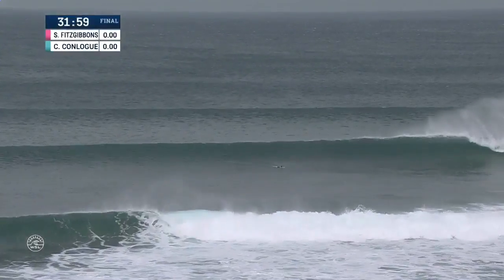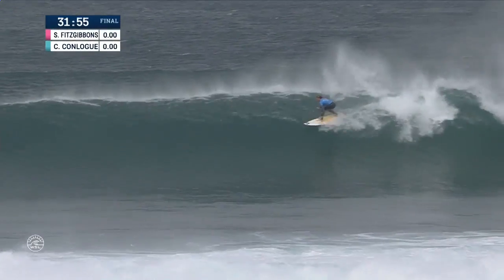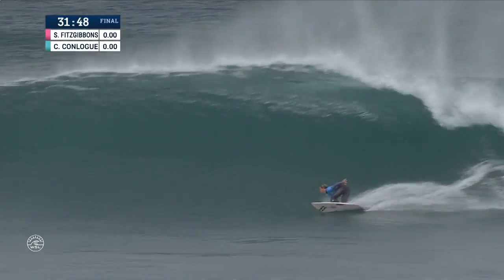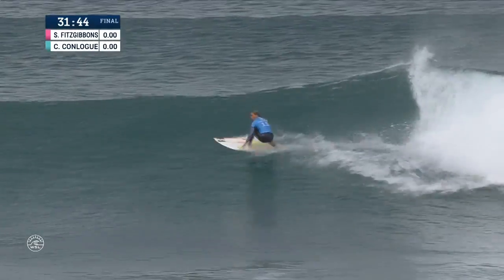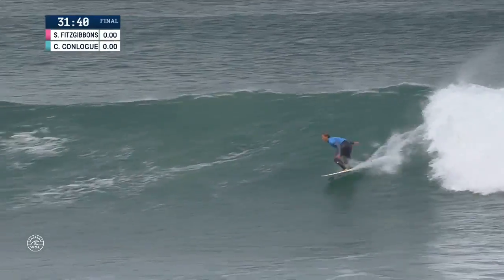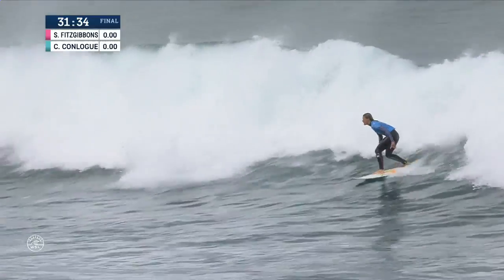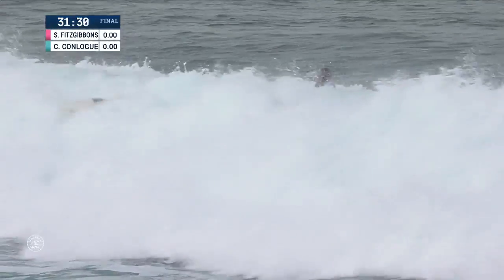Wow. Groom conditions absolutely firing overhead. Sets on call for the final here in 2016. Sally finishing her wave. Now it's Conlogue's turn to answer. Draws a big high line off the top. Now under the lip hook. The Californian setting up a frontside wrap in the pocket. So far, so good for Conlogue in her first ever final at Bells Beach. Frontside wrap under the whitewater, and she steps off.